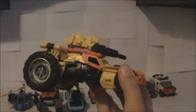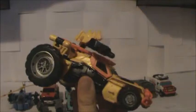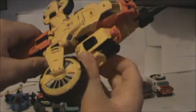And here is Sandstorm. He has his gun on top, which is pretty cool. And this is his dune buggy mode. He's got spinning wheels and stuff. And this is Sandstorm's hovercraft helicopter thing. I think this one is the cooler looking vehicle mode, but as you can see, it doesn't stick together as well because the arms don't tab in.